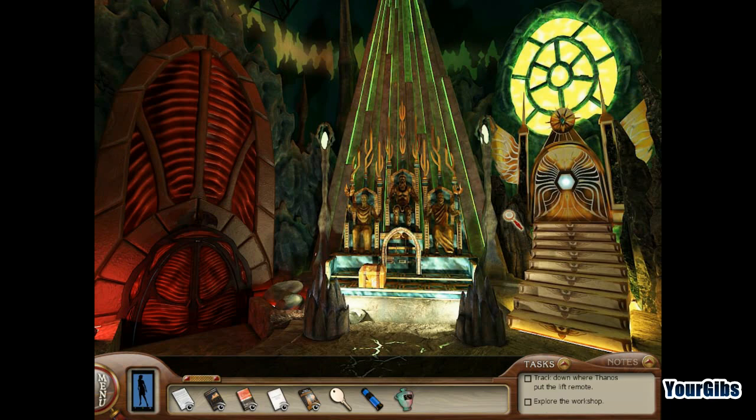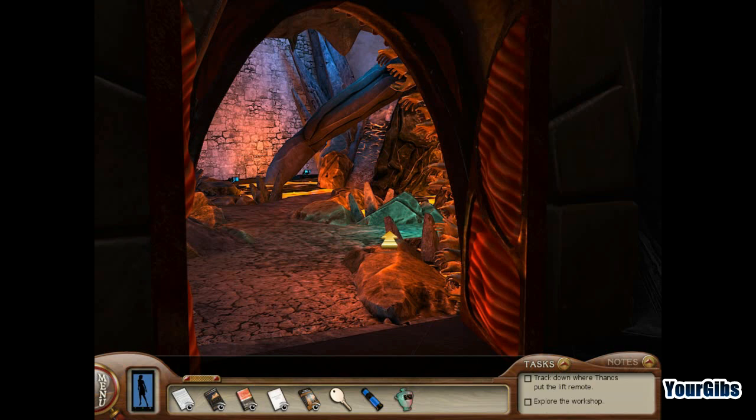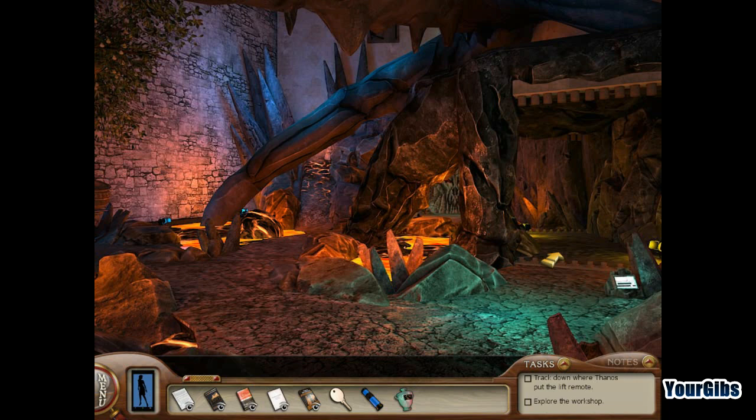Let's go into the red room here. Okay, so it's not locked anymore.